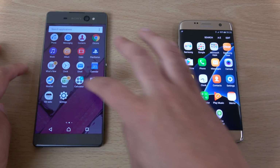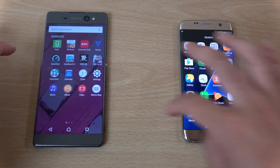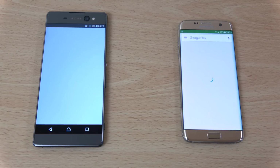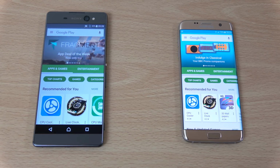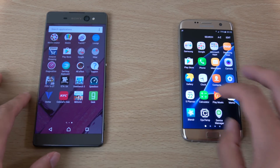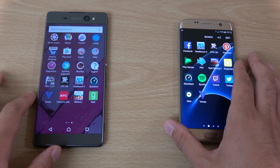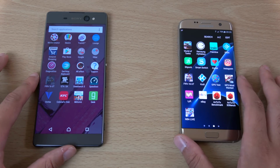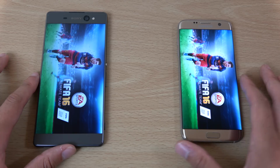And Play Store, where is it? There we go. So day to day you can see Sammy is still ahead here when it comes to the phablets. What about the games?